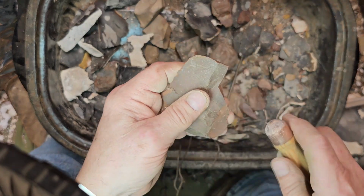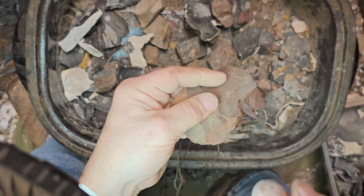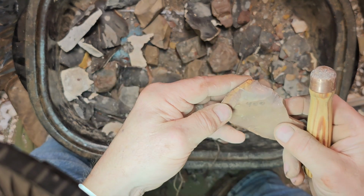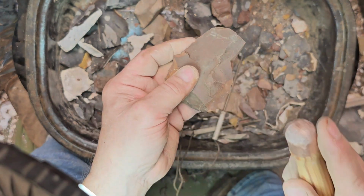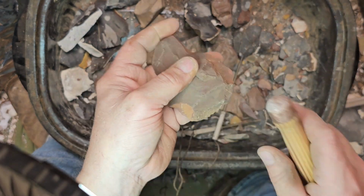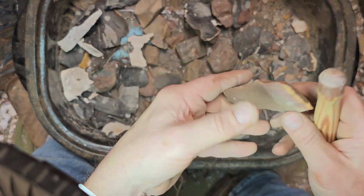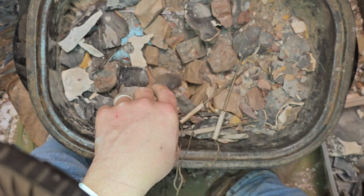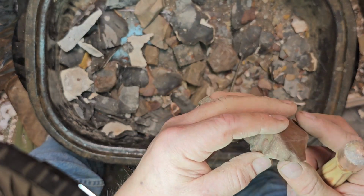What is this? Is this buffalo or? I guess that's Horse Creek as well. Yeah, appears to be kind of a grainy piece there. This is another piece of that stuff I said I shouldn't heat treat.